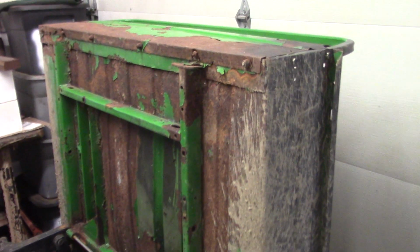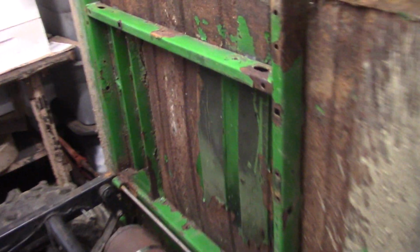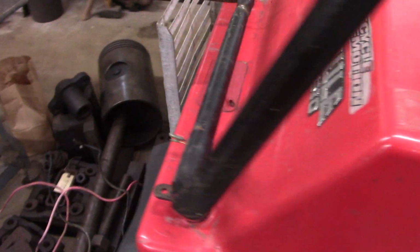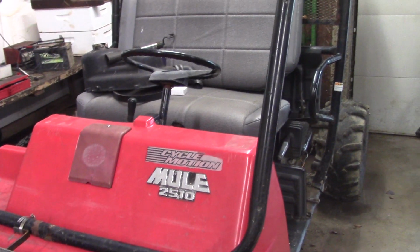And I might do something with the bed, put a new bed on it, or make a new bed, or I don't know. It's all rotted through, and of course it's rotted through right above the engine, and the bed's supposed to kind of be the hood for the engine. So this is something that'll eventually probably go up to the cabin, depending on how things go.